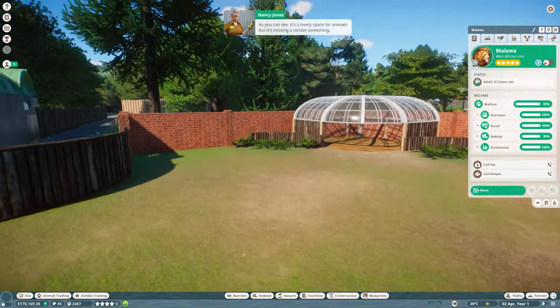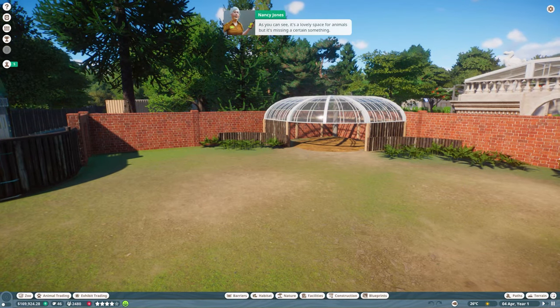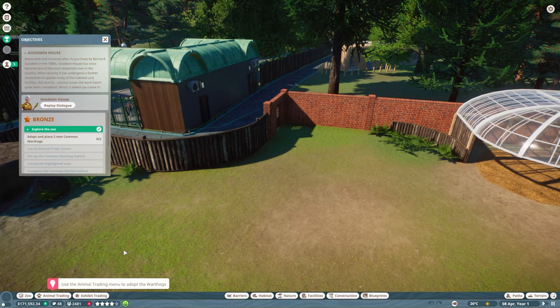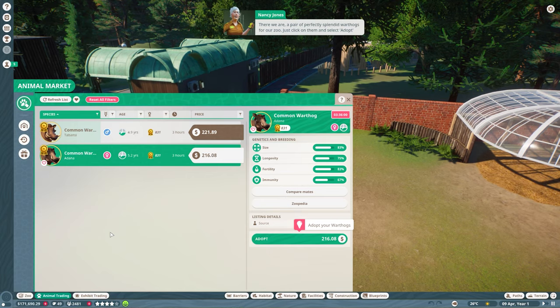As you can see, it's a lovely space for animals, but it's missing a certain something. Well, two somethings. Warthogs. So I'd like you to adopt a pair of them. To adopt animals, we need to open the animal market, which is in the animal trading section. There we are, a pair of perfectly splendid warthogs for our zoo. Just click on them and select Adopt from the side menu.